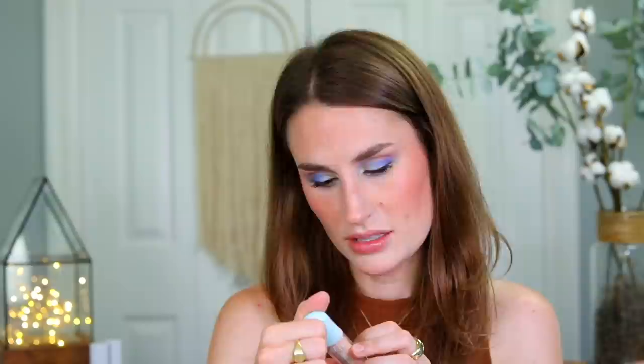Right up there, formula-wise, with the Thrive, the Typology, the Kosas, in the sense that it's very, very moisturizing and hydrating, but it also holds its ground over the day. So again, I got that in the shade 8S. Did I say 85 earlier? It's because I can't see very well. 8S Porcelain Sand. Now, I make no secret of this, so there's almost no reason for me to gush more extensively.